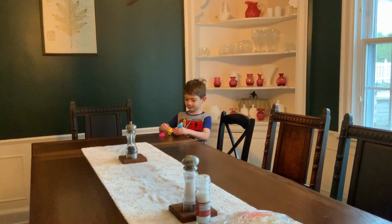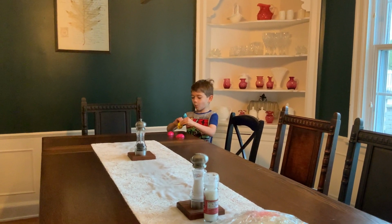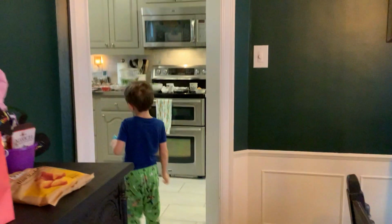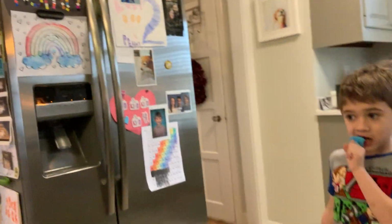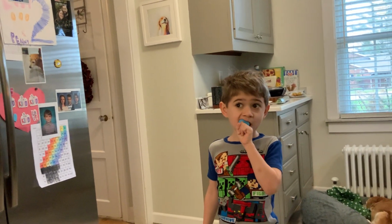They're hard to see, huh? You know, Mama and I have been looking around in the kitchen. We don't see any more in here. Yeah, I think we might have got them all in here. Should we check the other rooms? We gotta check the other rooms. Okay. How about in here?